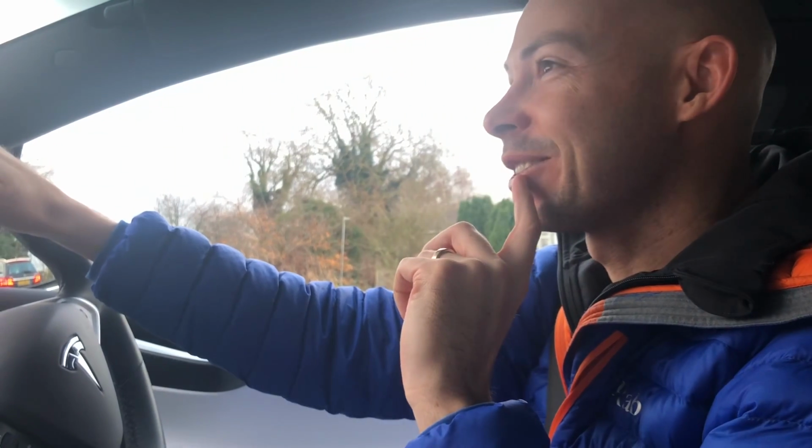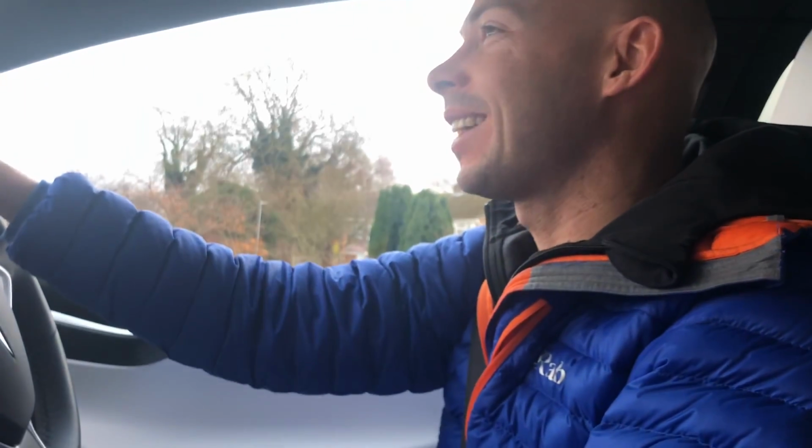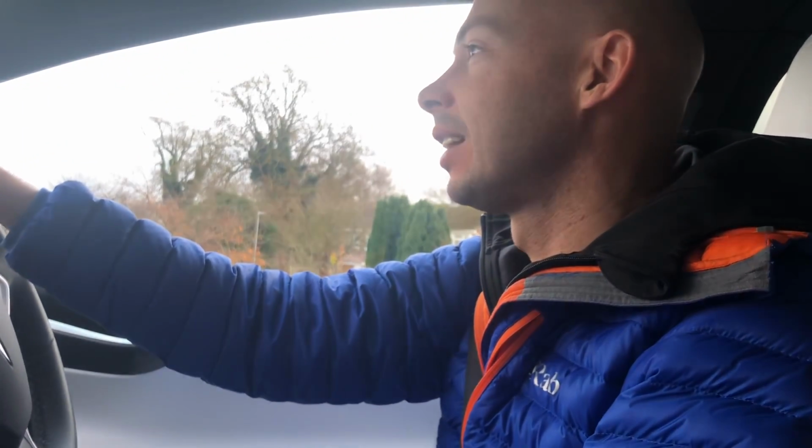This is a bit of a dilemma because the supercharger's literally just across here and they've closed the road. Oh no! So we might have enough charge to get electricity.